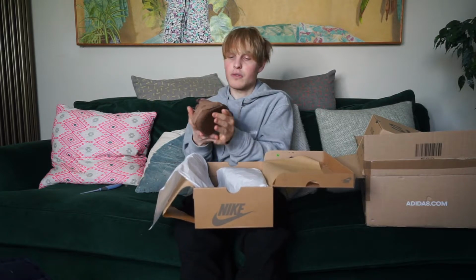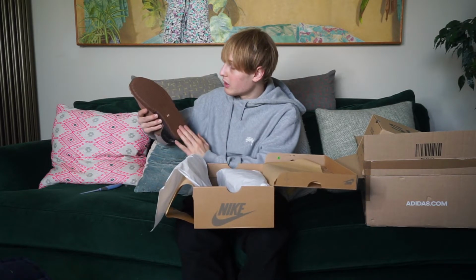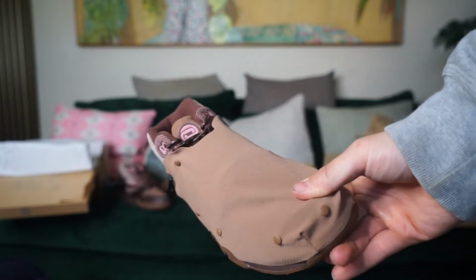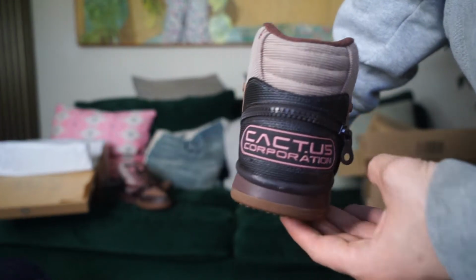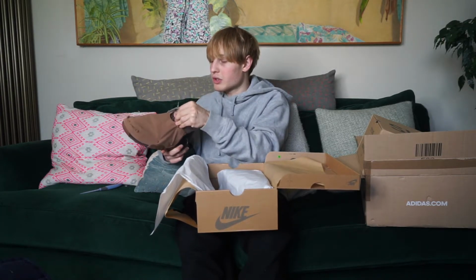In terms of the colour blocking, I think it's quite nice. It's got nice different tones of brown. So you're greeted with the US pattern trainer outsole, and then you've got obviously the trainer upper, which comes with this, I think it's water repellent front lining, which is removable, and it comes with an extra set of brown rope laces, which is nice.